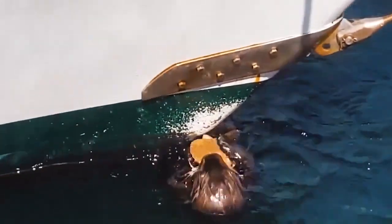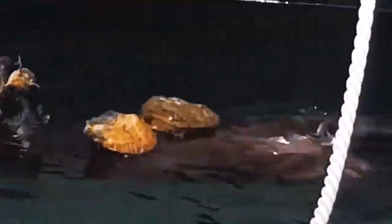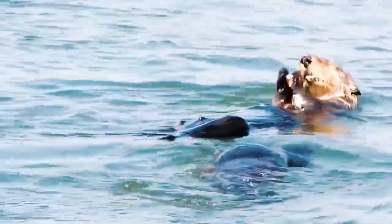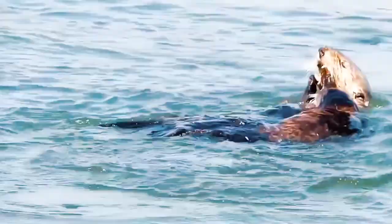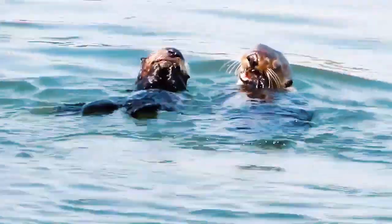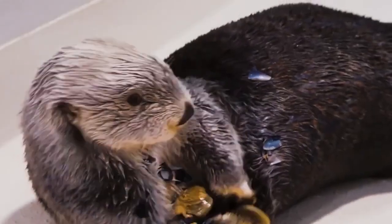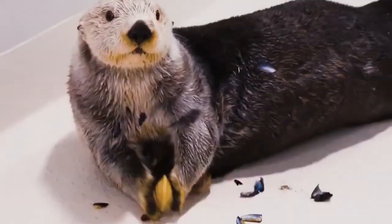This otter tries to crack a clamshell open by banging it on this boat. What a smart animal. He finally makes it happen and enjoys what's inside. One of these otters uses a rock to break the clam open and shares his food with his playful baby afterwards. It's amazing to watch these otters in action. Each arm of a sea otter is fitted with a pocket. Tools, leftovers, and in this otter's case, a pocket full of clams can all be stored in these useful storage pouches.